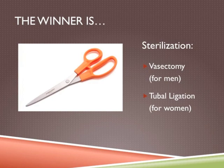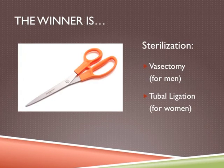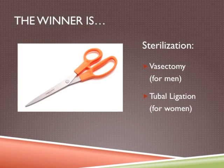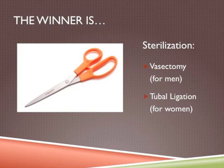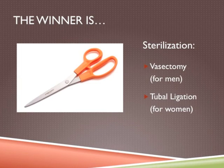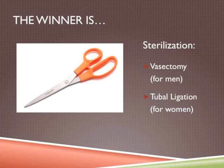For instance, the pill, the patch, and the ring are all fairly reliable. They've got success rates above 95%. If you take them regularly as prescribed, avoid mixing them with conflicting medicines or supplements like antibiotics and St. John's wort. Don't get sick with diarrhea or vomiting, so you purge the medicine or dilute it. If you don't gain more weight than the manufacturer's effective weight range for the medication, etc., etc., etc. As you can see, there's a lot of room for error with these things.